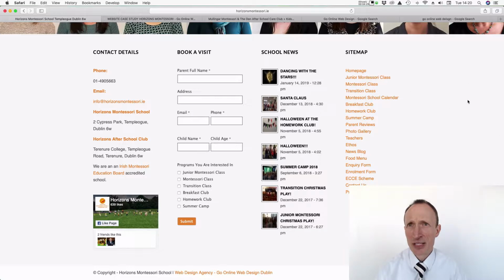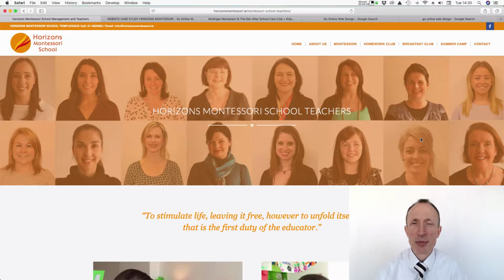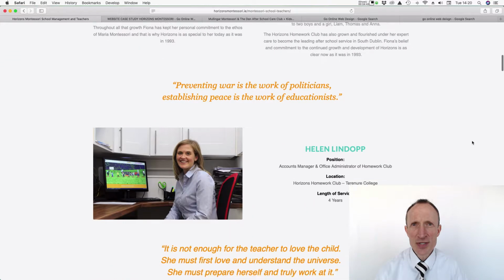Blog posts here that we clicked on, and a site map of all the various pages of the school. So under the About Us section here, we can click straight through to the teachers, one of the most popular pages on the site. We start with a collage of the teachers here. We profile the management of the school and the owners.